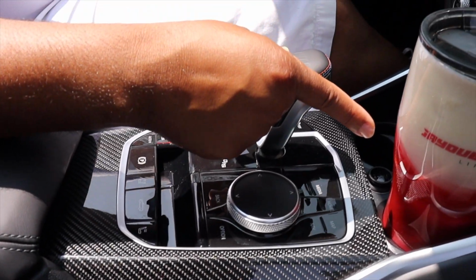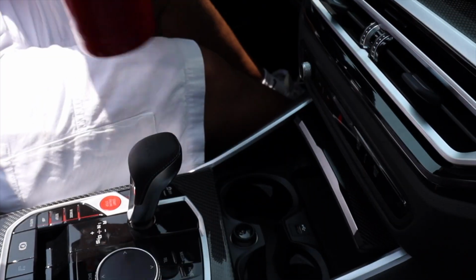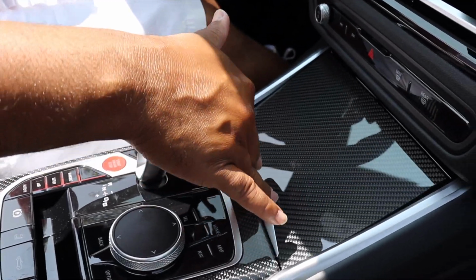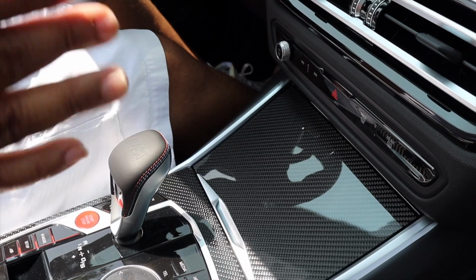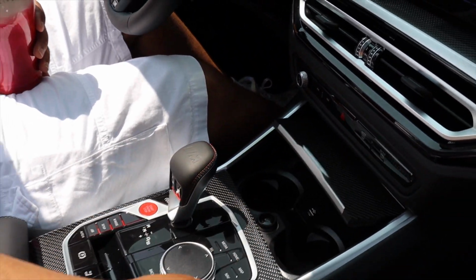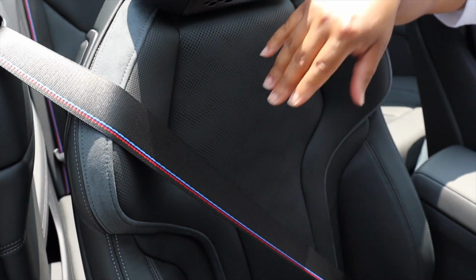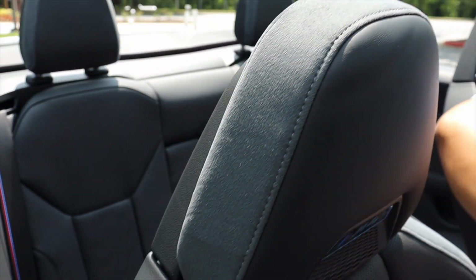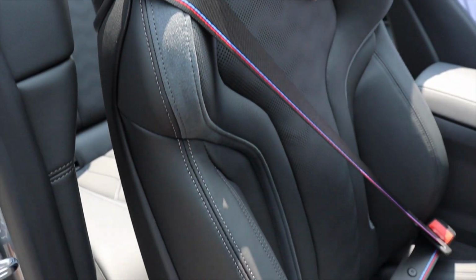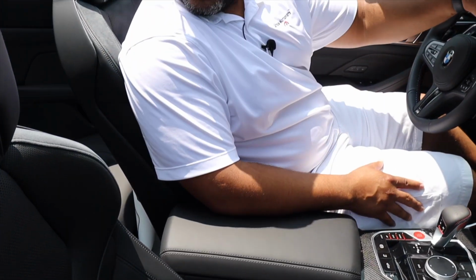This does pass the tumbler test. The cup holder does hold. But I want to show y'all this real cool cover here. Like I said, everything is carbon fiber. That's just beautiful, man. I mean, it's beautiful. Very nice, very nice. The seats are heated and ventilated here. You do have your Alcantara around the edges here, which is very nice. Competition seats. They hold you in pretty good as you go around.